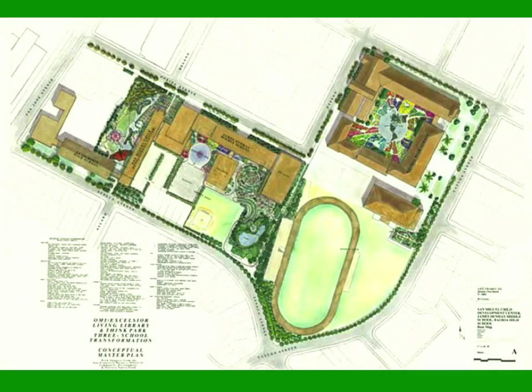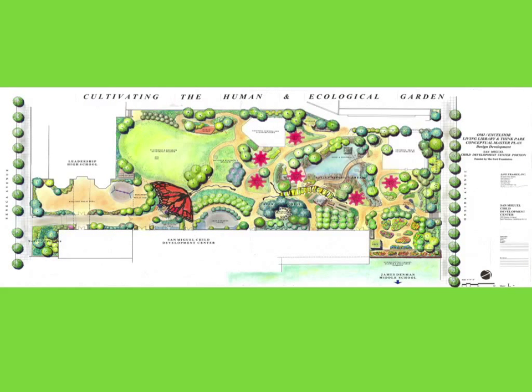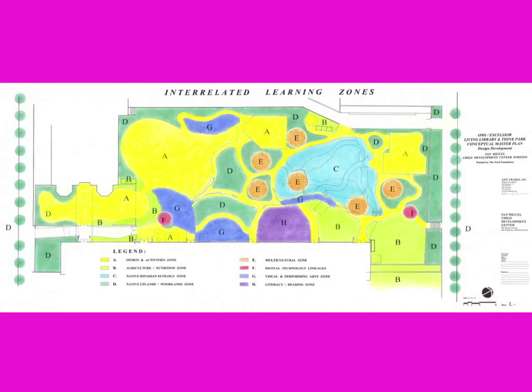This is the first iteration of the master plan, and the next slide shows the San Miguel Child Development Center in its design development phase. And already we have many of these areas in place: the upper garden, the orchard, the Redwood Reading Circle. A well has been dug with the Public Utilities Commission, and a lot of California native trees have been planted around the periphery. Again, learning zones.